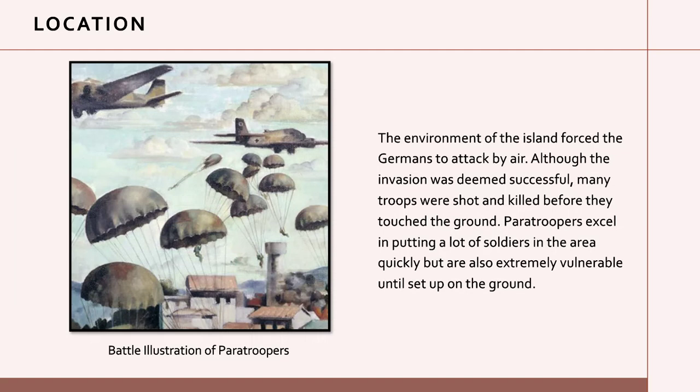However, the terrain made these landings particularly risky. Paratroopers descending over mountainous terrain, olive groves, and rocky hillsides were highly vulnerable, both in the air and upon landing. Many were shot before they even reached the ground, and others were scattered far from their intended drop zones. Despite these challenges, once a foothold was secured, the Germans worked rapidly to capture airfields, most importantly the Maleme airstrip. This allowed them to bring in reinforcements and heavy equipment. While the operation ultimately succeeded, it came at a tremendous cost in manpower.